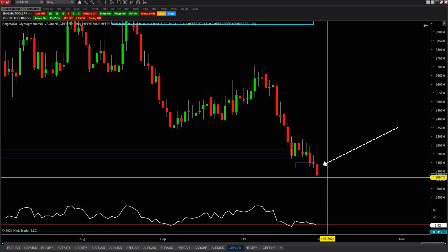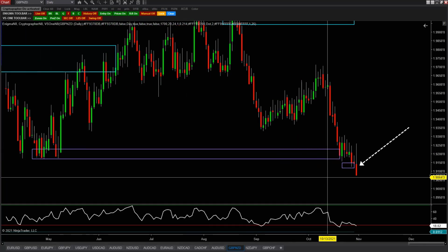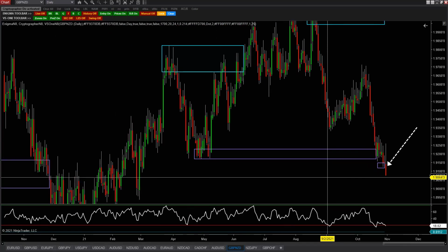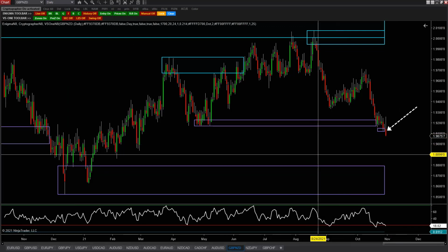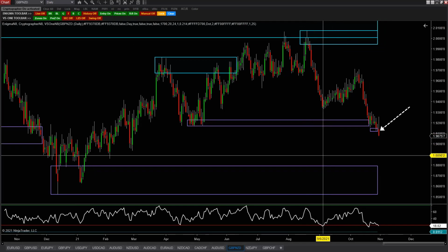But we also have a violation of structure. So my assumption is that we're likely to continue lower. So if we're going to continue lower, where are we likely to continue lower to? And what I want to do is identify some key levels of structure. So there's a few things I can do here.